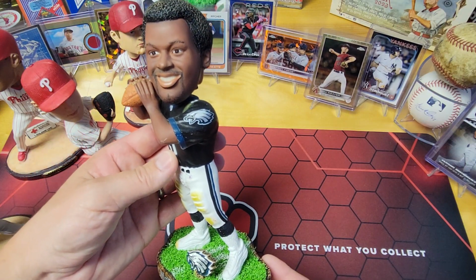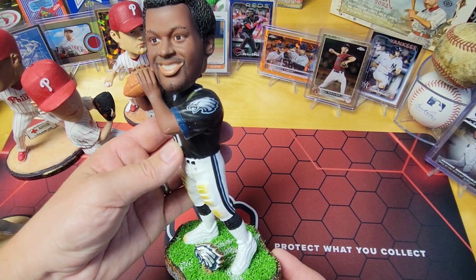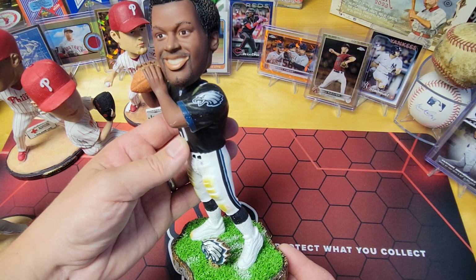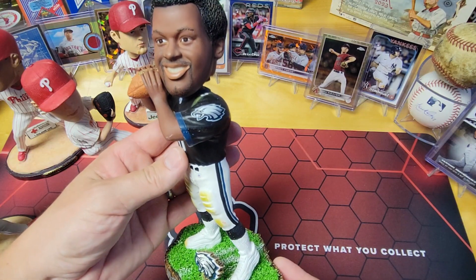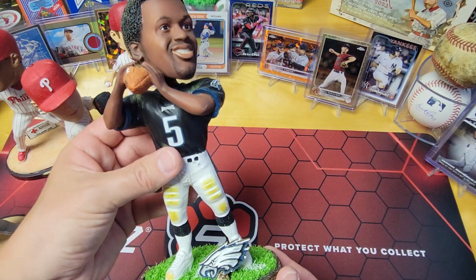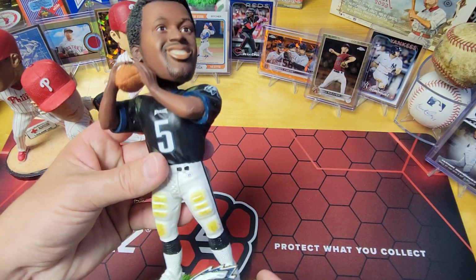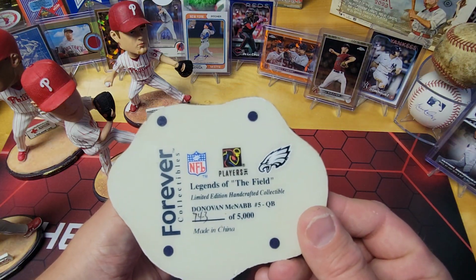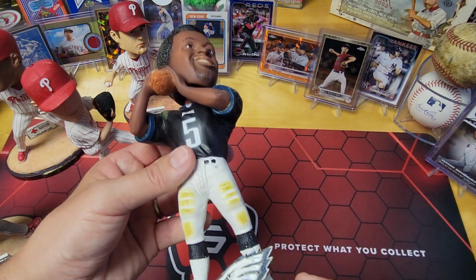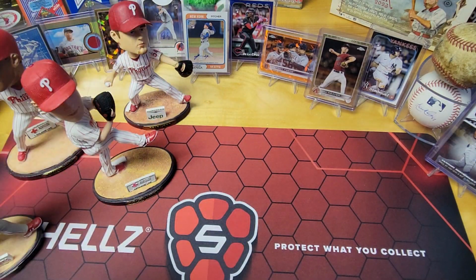The reason I like Mr. McNabb is growing up in upstate New York in the late 90s, I was a Syracuse fan. Syracuse basketball, Syracuse football. And this guy was throwing in college to Marvin Harrison, if you can imagine. McNabb to Harrison in college, and I think they might have tied for the national championship one of those years, but these guys were fun to watch. They were tearing it up.